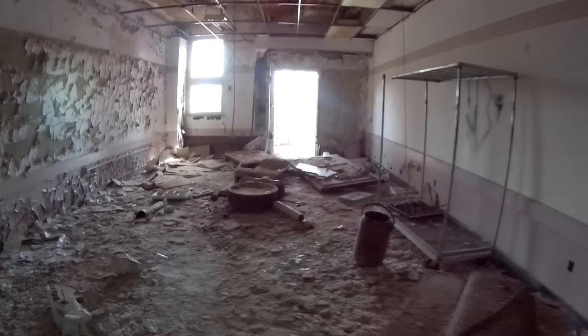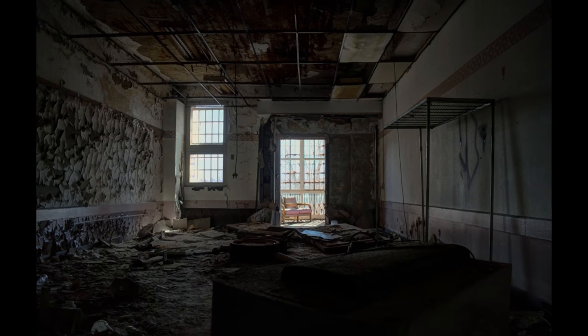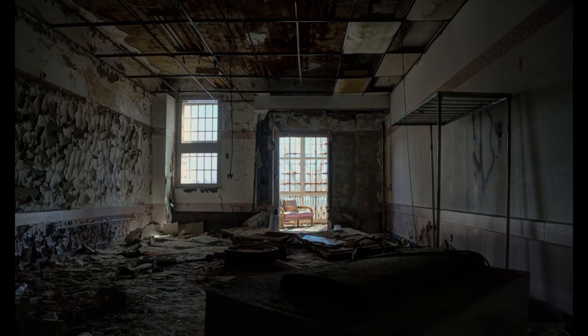The disc reads 1987. It's unlikely the ward was used much past the 1990s when it housed a cooking school for patients. In the far end of this cafeteria-like room are a few chairs still sitting in the sun.